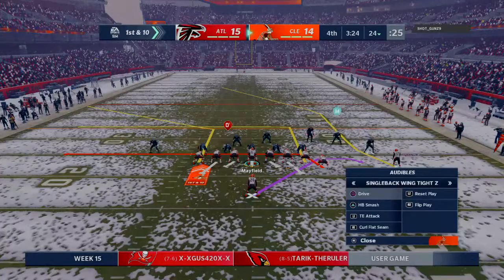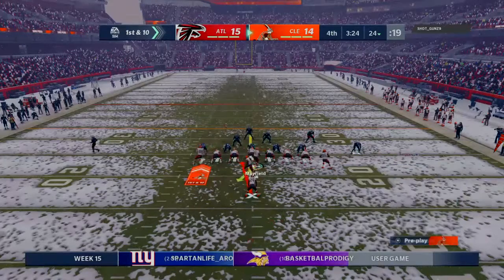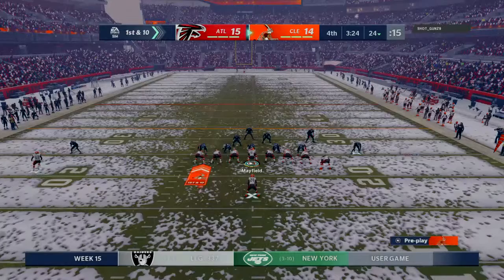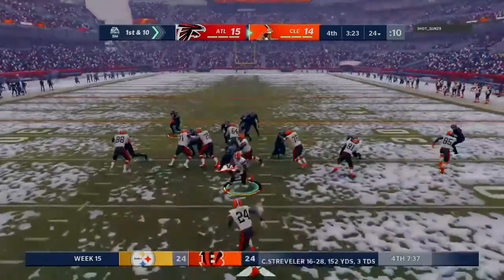Hatch it. Hatch it. Alert, alert! Alert, alert! Hey, alert, alert! Alert, alert! Come on. 45's the mic.